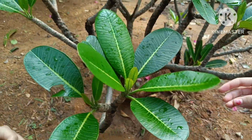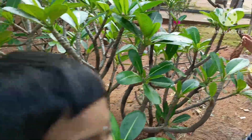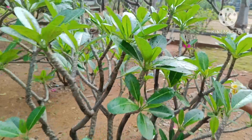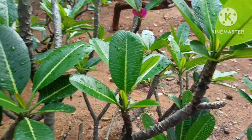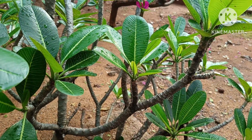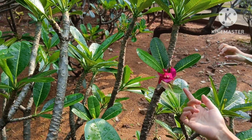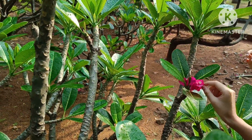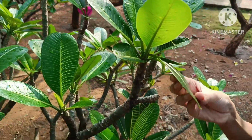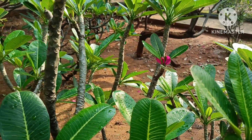Also on these leaves, because water is there. This is another type, because in our house those came to our house. Sister, why did you take that flower? So these are these flowers. These are very beautiful flowers, pink color. On this tree, there is only one flower. It has a very beautiful design, very thick leaves. So nice.